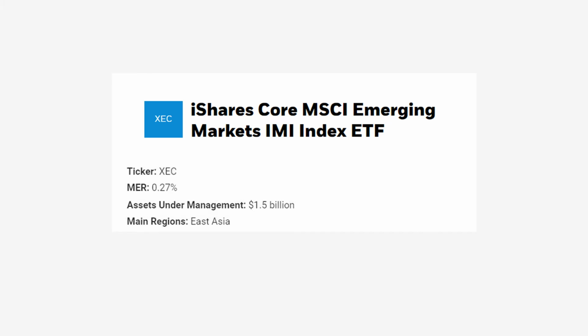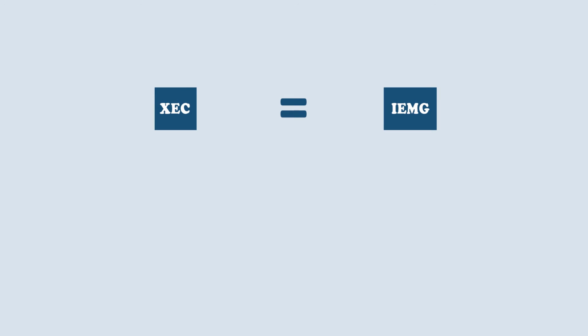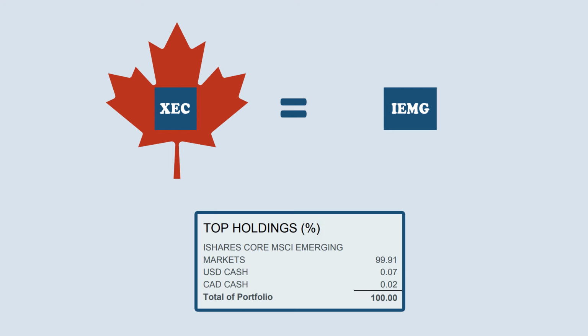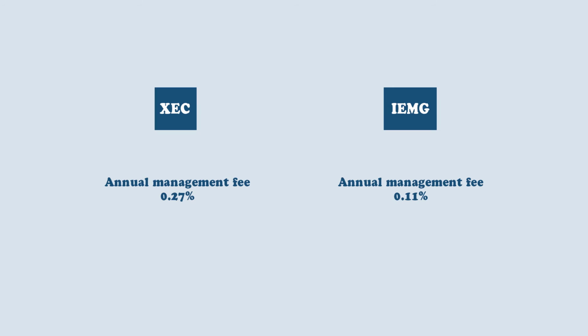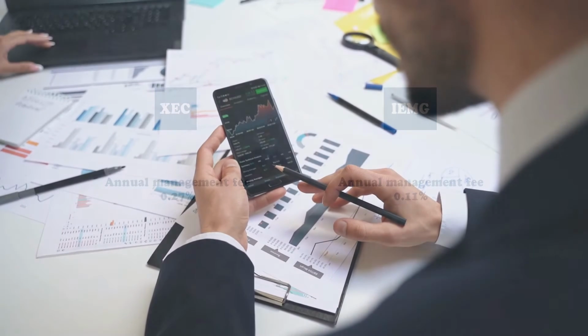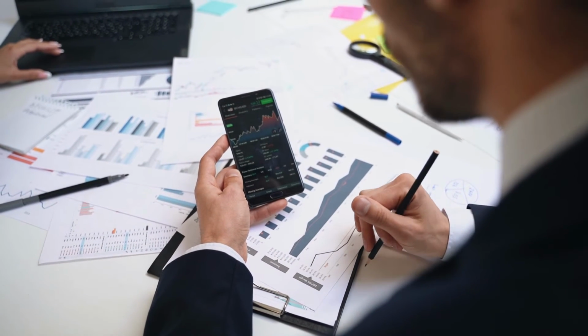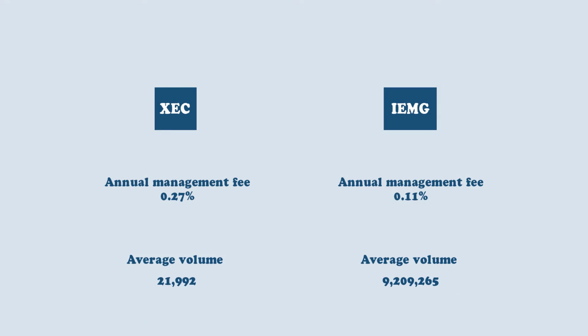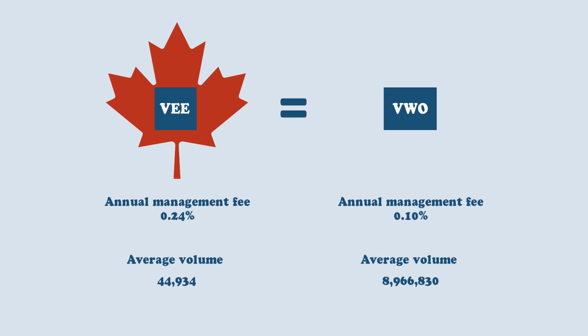This is basically the same as the US-based IEMG ETF, but wrapped in a Canadian package, so you can buy it in Canadian dollars. Just be aware that the MER will be a bit higher on XEC due to the added complexity, and you also have to pay a slightly higher spread when making trades because of less liquidity compared to the original US dollar-based IEMG. So just keep that in mind, and the same applies to the Canadian VEE wrap of VWO.